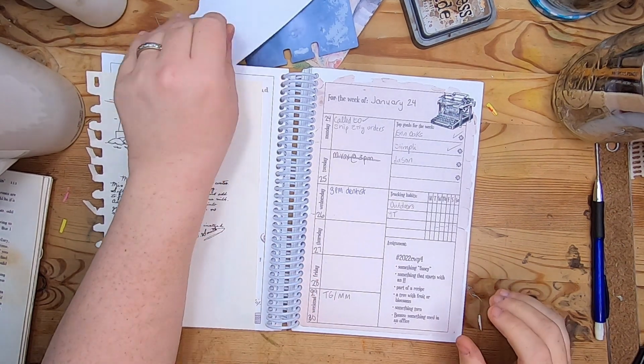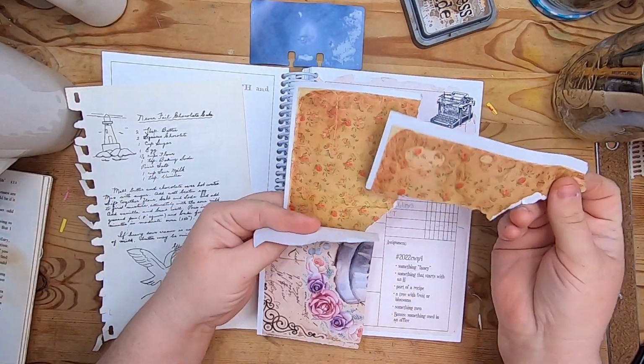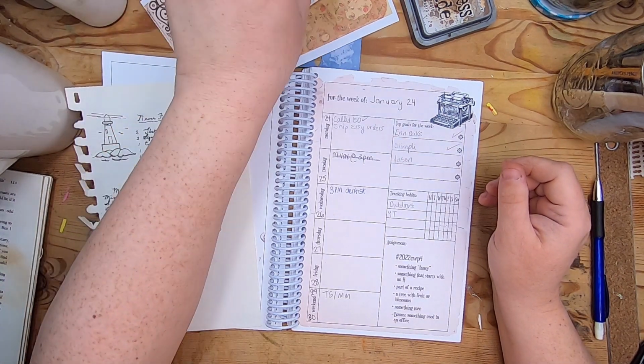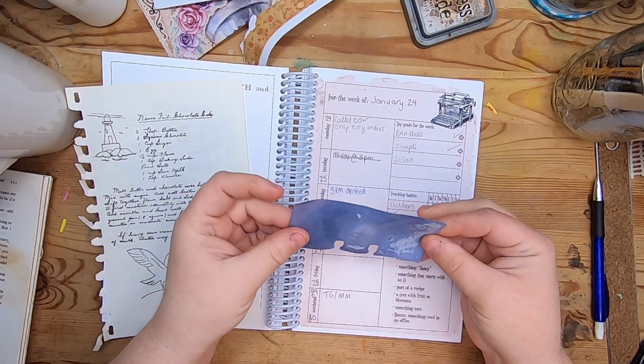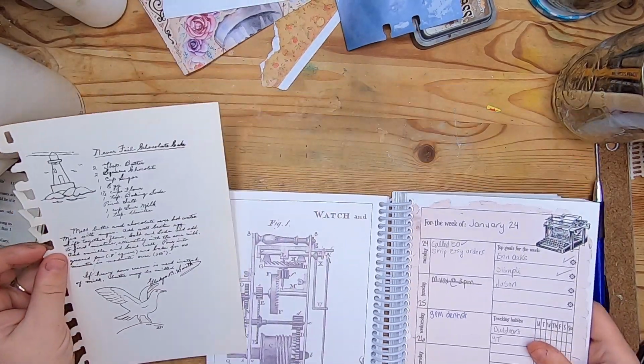Something torn, which is easy in my studio. Scraps, more scraps. I just grabbed some nice little bits of scraps here that I'll use. And bonus, something used in an office. So I'm thinking of vintage office, and I have this little cabbage dyed Rolodex card. So that's what I'm going to be using today.